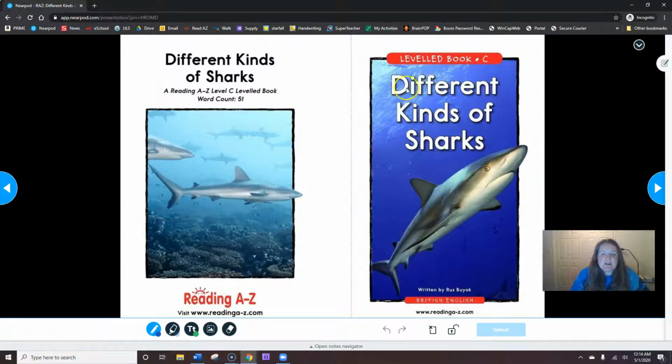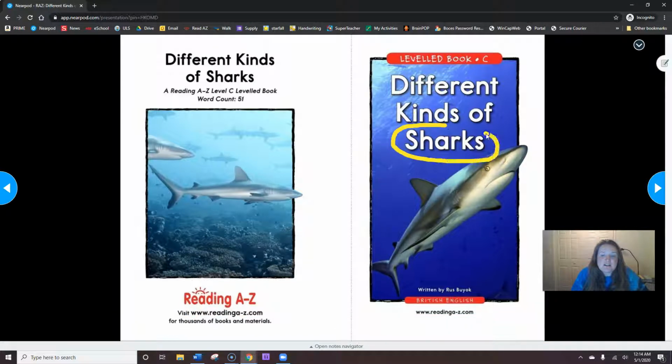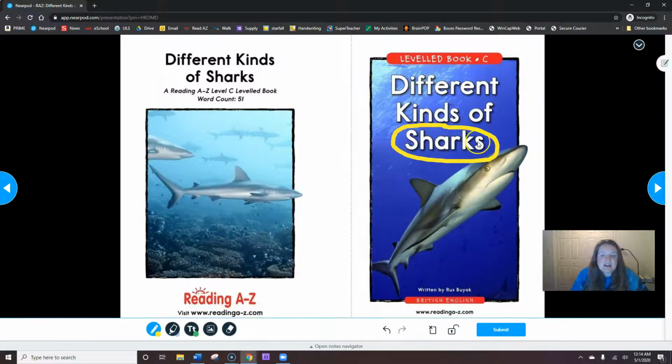So we're reading about different kinds of sharks. So the word we're going to see over and over again is sharks. So I'd like you to circle the word sharks. It starts with an S and ends with an S. Sharks. Can you say sharks? So after you're done circling sharks, hit submit.